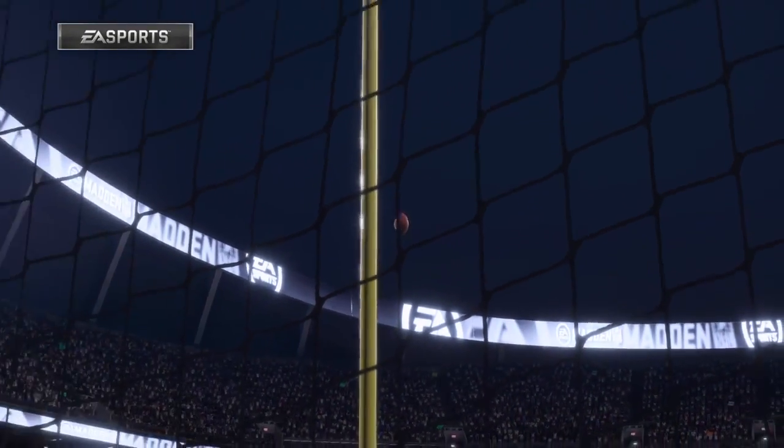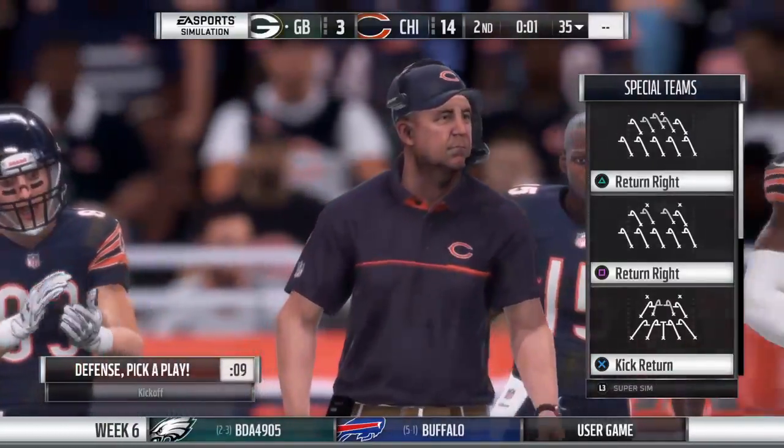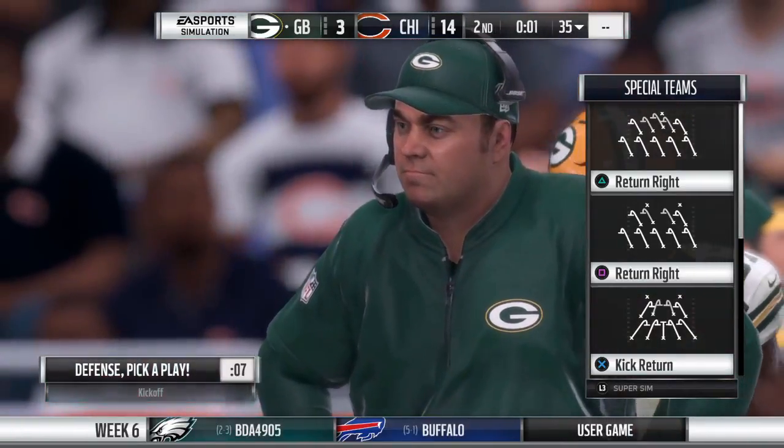This is what you work on from the beginning of training camp. Heading into the half, put some points on the board. No matter what the score says at that point, you've accomplished what you set out to do.